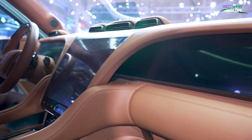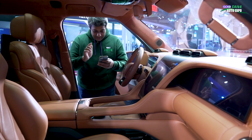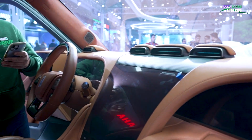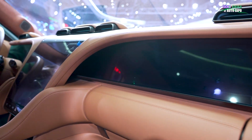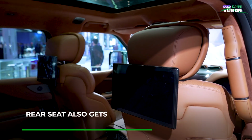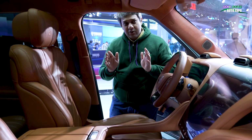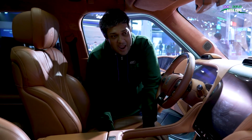Now the sizes of these are varied, because you get, let me just check this because it is extremely confusing. Now, this includes the 23.6-inch instrument panel, that is this. Then you have a 12.8-inch central control, which is again a vertical stack, and that again is a 23.6-inch infotainment system. And of course, there are screens for those sitting at the rear too. So let's check them out as well. This is a complete technology package, but sadly, one that will not come to India anytime soon.